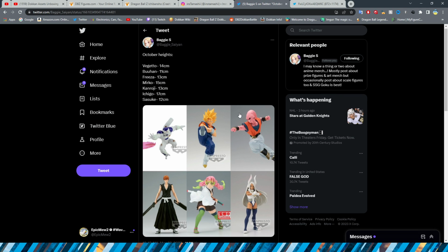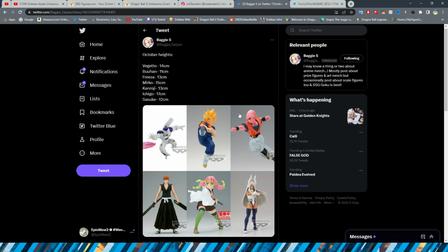Speaking of the boys, for our October heights, we have Vegito at 14 centimeters, Buuhan at 11, and Frieza at 13. However, keep in mind, obviously, for these guys, we just learned earlier on that they are kind of not to be trusted in terms of the official heights for these figures. So we'll have to see what we actually get for the proper heights for these bad boys.